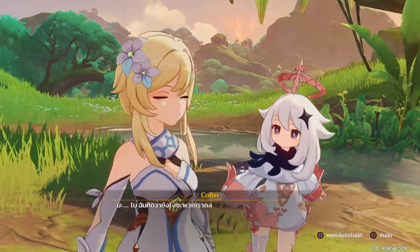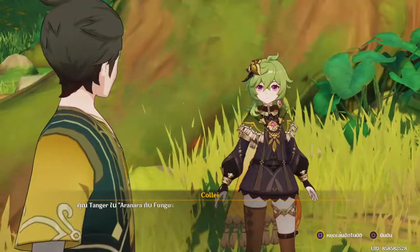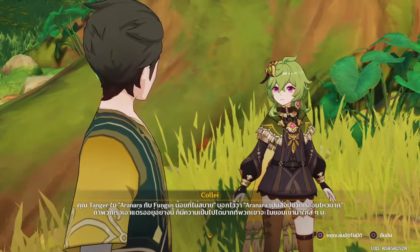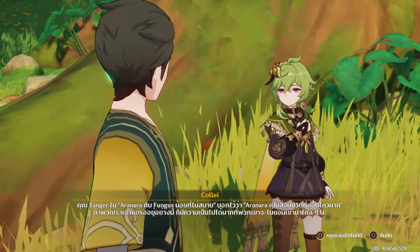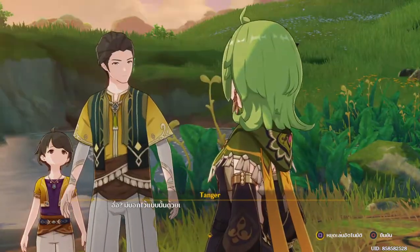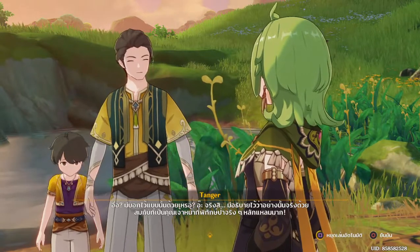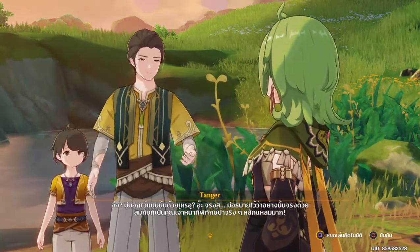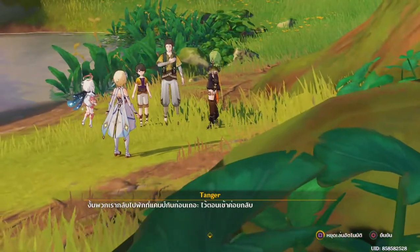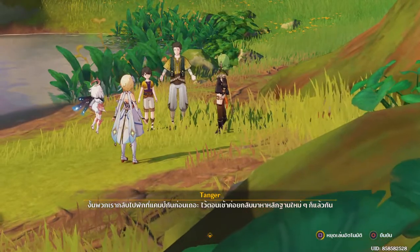No, I think we should return to our camp first. Tanja, in Aranara and the Three Little Fungus, it says that Aranara are very sensitive creatures. I don't think they'll show up if we stay here. Oh? Was that in the story? Ah, yes, I remember now. Miss Forest Ranger, you sure know your stuff. In that case, let's go back to camp and call it a day. We'll continue our search for evidence first thing in the morning.